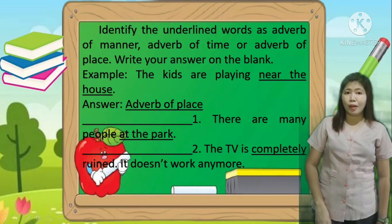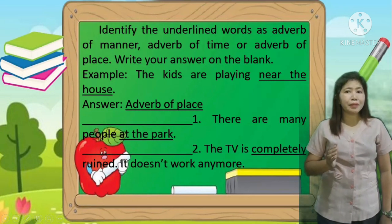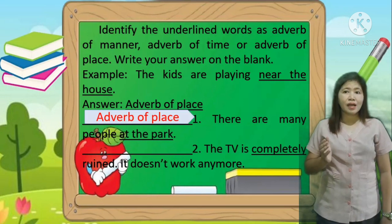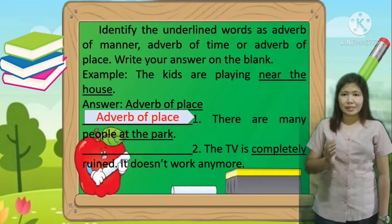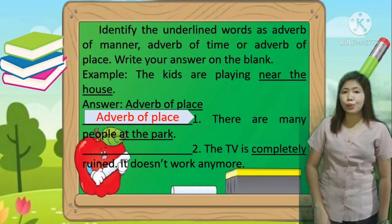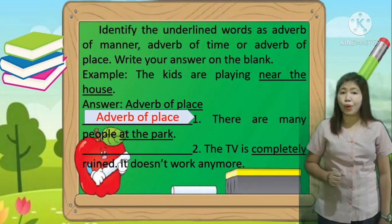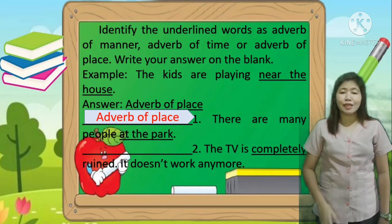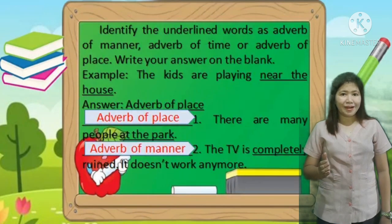Okay, let's start with number 1. The sentence is, there are many people at the park. So the underlined words are at the park. So the answer is adverb of place. Very good. It is an adverb of place. Look at sentence number 2. The TV is completely ruined. It doesn't work anymore. So the underlined word is completely. So the answer is, it is an adverb of manner.